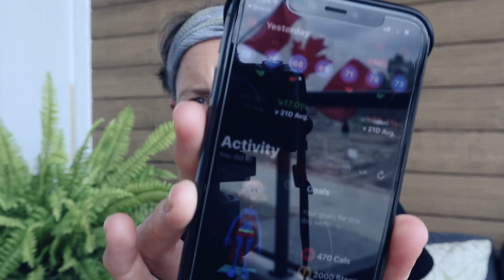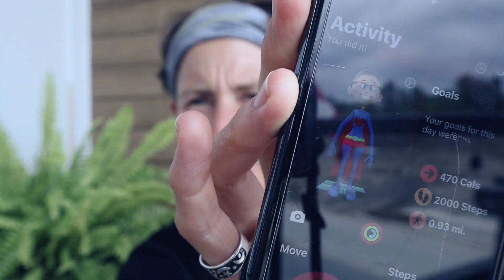It's also kind of funny because everyone gets a little avatar. At the start of the day, your little avatar, sorry, I know it's hard to see, is kind of fat and in regular clothes. Then the more activity you do, your avatar gets skinnier and gets a little Superman cape on when you've achieved your fitness goals.